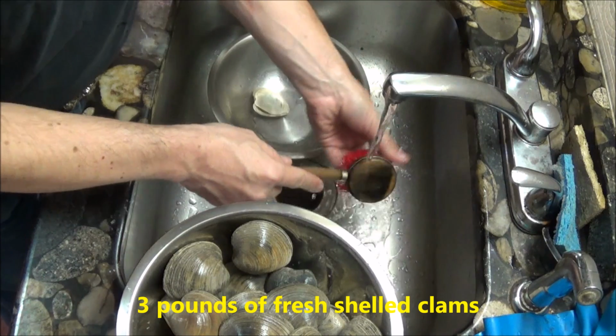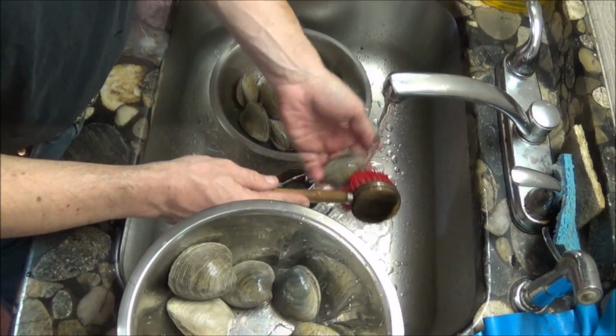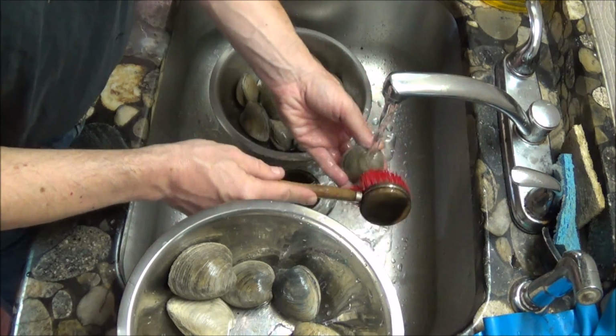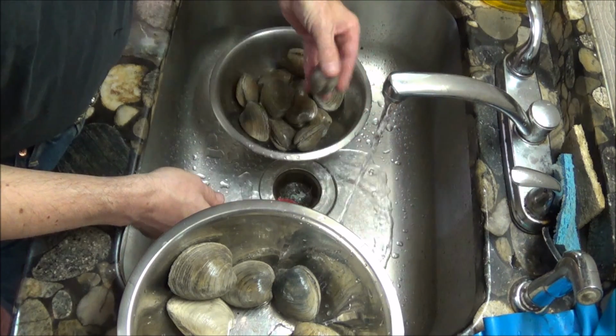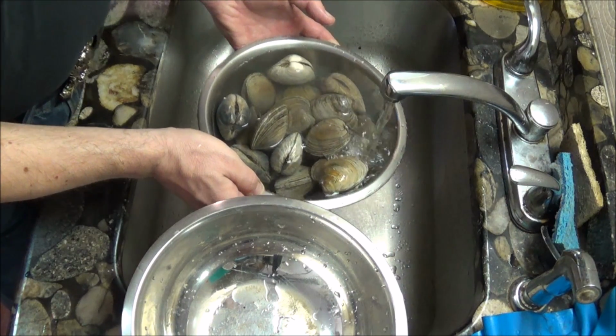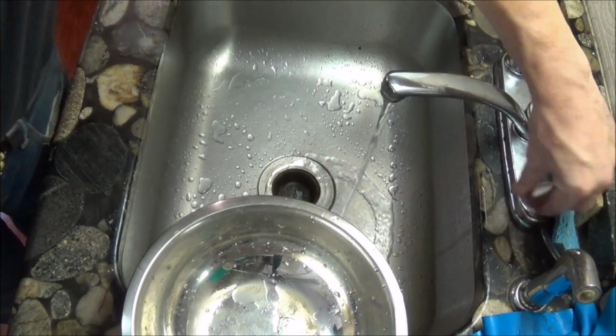While you can certainly use canned clams, purists will tell you the best clam chowder is always made with fresh clams. It takes about 3 pounds of shelled clams to produce a pound of unshelled clams, and that's what we're using here. We'll be boiling the clams to make broth for the chowder, so we'll need to wash off the clams and remove as much sand and grit as possible.